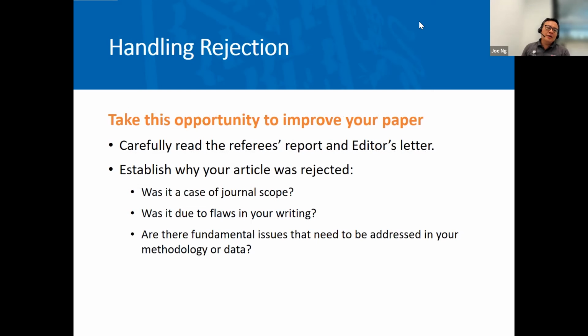In the event that the paper is rejected by the journal editor, don't be too sad. Take it as an opportunity to improve the paper. Read the referee's report and, of course, the editor's comments and suggestions carefully. Establish the reasons why it was rejected. Is it the journal scope, flaws in writing, or fundamental issues? Address them. Make sure you revise the paper fully according to what was suggested before you submit it to another journal.